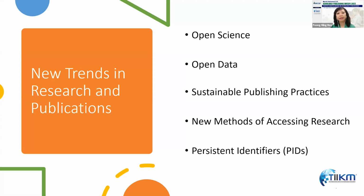Besides that, there are persistent identifiers, meaning that all manuscripts, whether in preprint format, or peer-reviewed and published in open access journals or in print journals, are given a unique ID called a DOI, which is easily searchable. So these are the new trends in research and publication.